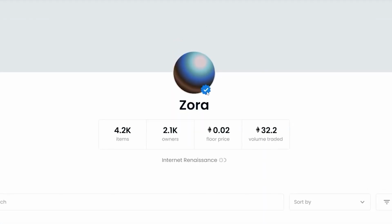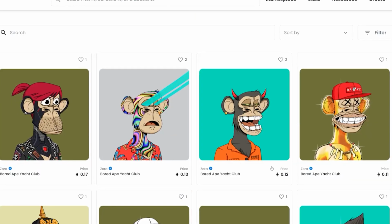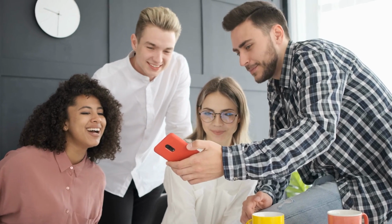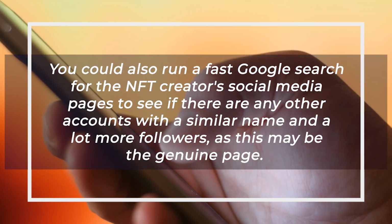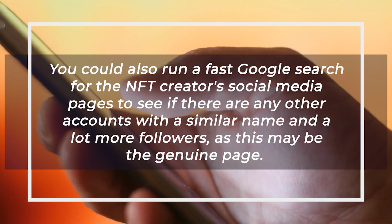To avoid being fooled by bogus accounts, look for a verification tick next to the username. This tick isn't present on all authorized NFT social media profiles, thus its absence isn't necessarily a dead giveaway. You could also run a fast Google search for the NFT creators' social media pages to see if there are any other accounts with a similar name and a lot more followers, as this may be the genuine page.